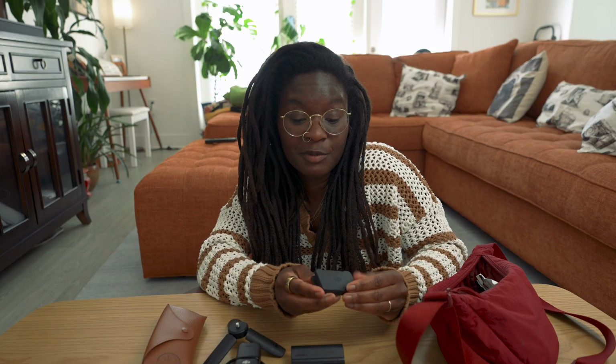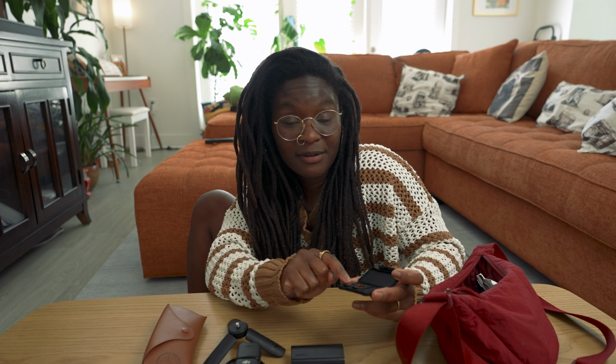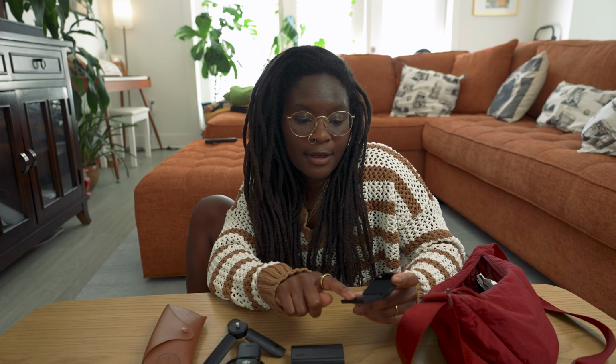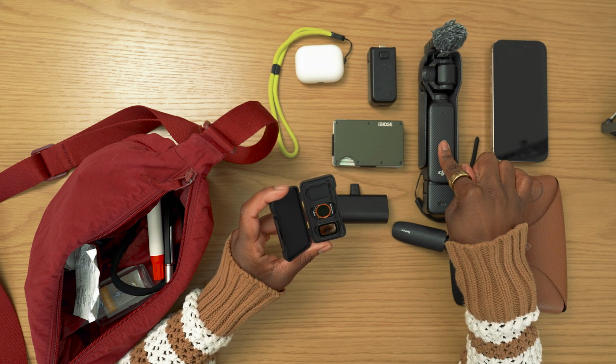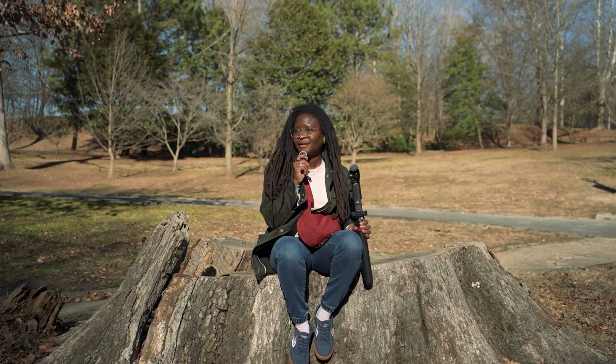The final thing with my Osmo Pocket 3 that I do have, I had the DJI's indie filters for my Osmo Pocket 3, but I didn't like them, but I did like how compact the case was. So I ended up throwing the one indie filter that I did like from DJI in here, the Indie 64, and then also my other K&F variable indie filter that I feel like just isn't strong enough. The one I tend to use the most is the one that I keep inside the case of my Osmo Pocket 3, which is the 32 to 512 strength. I just find that that one has the most intensity that I need for filming outside, whether it's cloudy, full sun, etc. Just like how compact the case is.